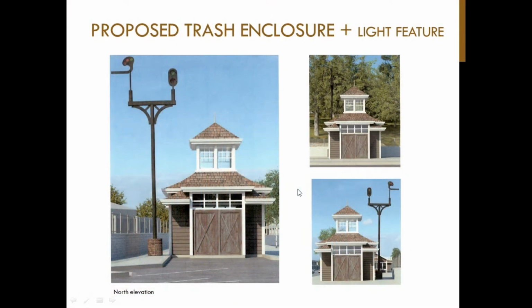Let me jump to the trash enclosure. It's kind of fun, I agree with that, but on the other hand, it's almost so far away, its own little building and everything, and I don't know if that's good or bad. My first question is, was there any opportunity to put it closer to the building, both to be able to use it instead of walking half a mile, and for a little more connection to the building?